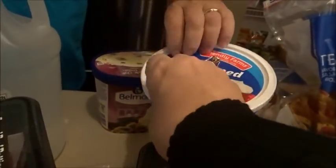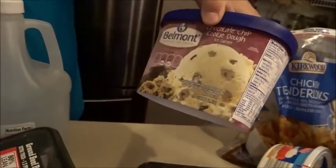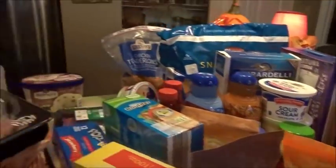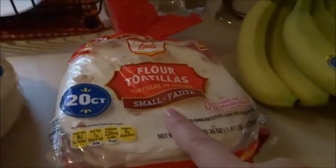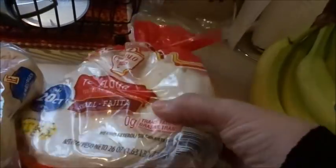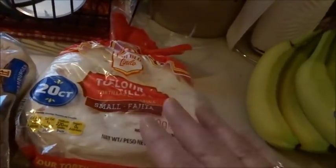I picked up a whipped topping because I think I'm going to, of course, make pumpkin pie. And then Mattia has to have ice cream, so I got him chocolate chip cookie dough. So that's everything there because that guy is going to start putting it away. Hamburger buns for Andrea's burgers. The small fajita tortillas. We're about out of our tortillas, so we will use these again like chicken wraps, or if the kids want a small quesadilla.